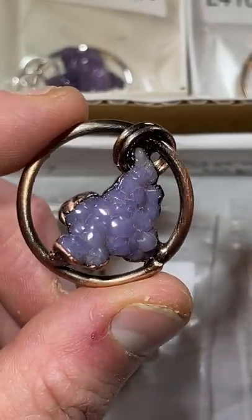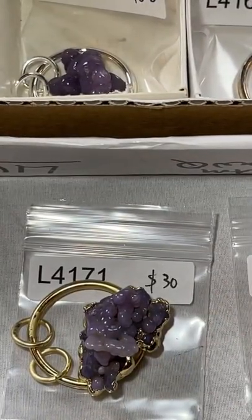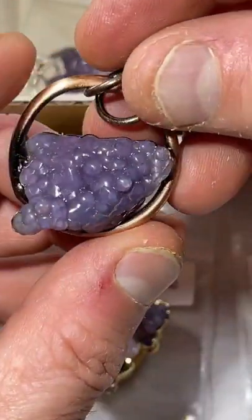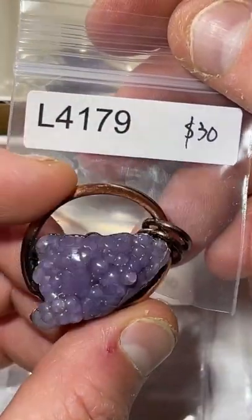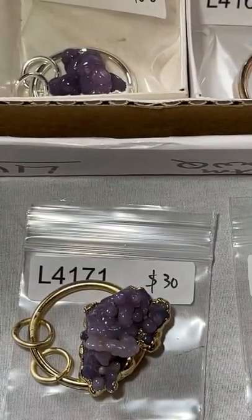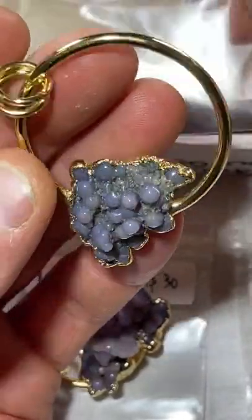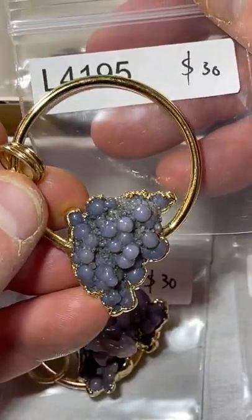Okay, look, great agate. Awesome. This one sits. How does this one sit? Can't do that one. That one's messed up. All right. It's like grape candy. $15 on that one. Here's another one. It's all bubbly with the different colors. That one is $15.